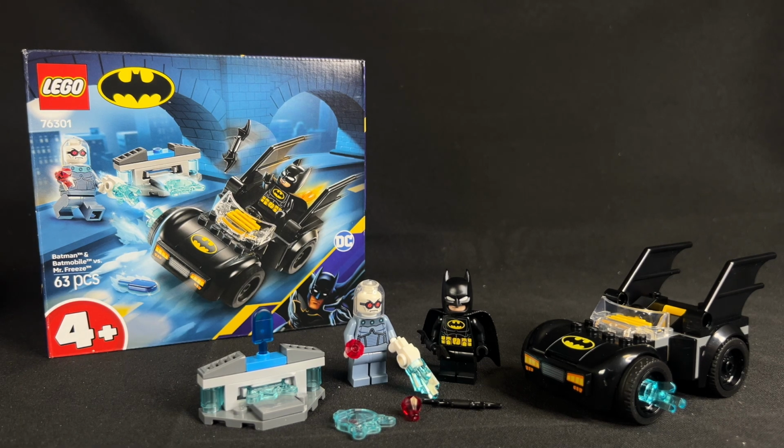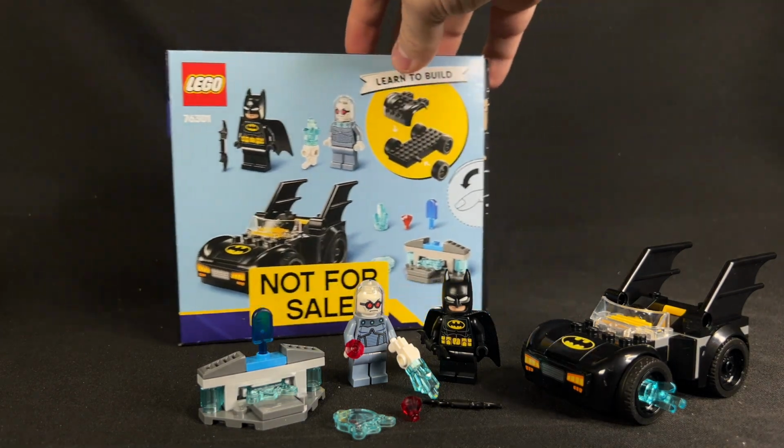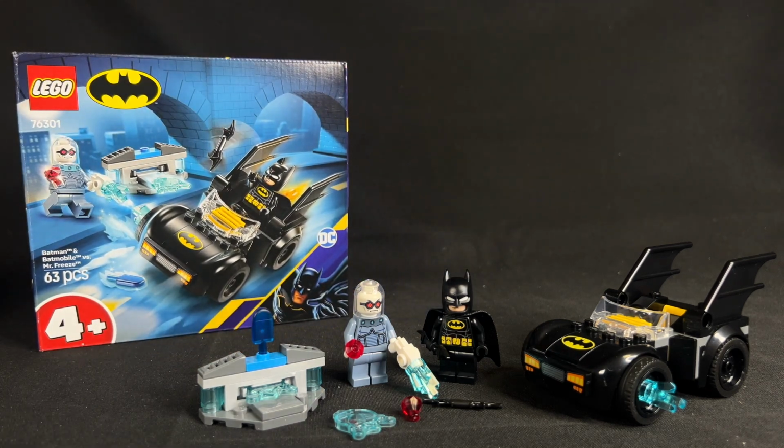With only 63 pieces, this set has a retail price of $19.99, and I crunched the numbers, and not only is this the worst priced LEGO DC set of all time, it's actually the worst priced superhero set of all time, including everything from Marvel. And of course, by worst priced, I mean only getting 63 pieces for $20. Now, there is a saving grace to this set that I'll tell you about in just a moment, but I'm going to do a video soon about the worst priced LEGO DC sets ever, and it's kind of nuts that this brand new one is definitively the worst.